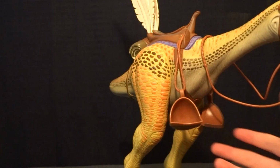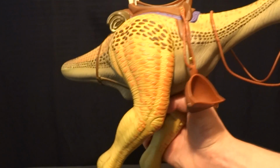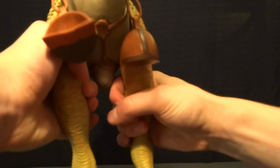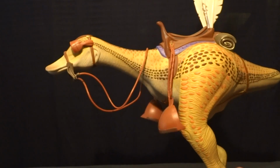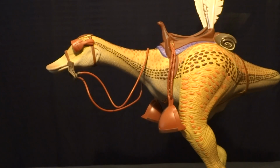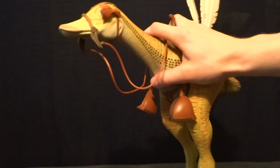So yeah, this figure is just really amazing. There is a little bit of articulation, it's not too much, and it is the thigh swivels back and forth about that much on both sides. Basically, for the most part, he's only ever going to be in one pose, and that's whichever one you can get him standing in. It's not that difficult because the feet are fairly broad and these hip joints are really tight, but just keep that in mind. You're not going to be doing a ton of posing with this figure itself.